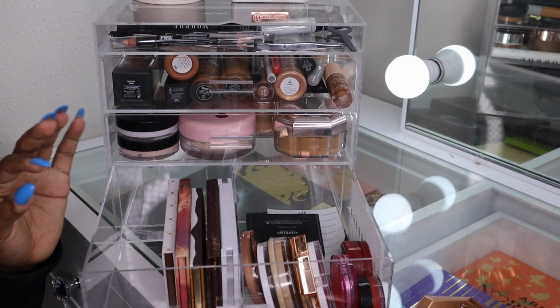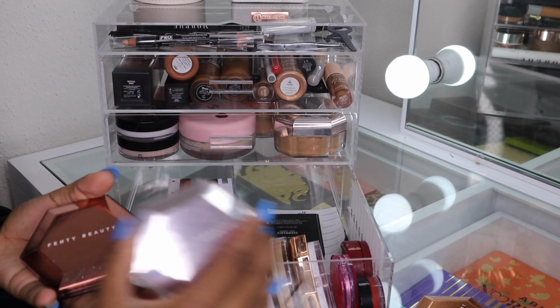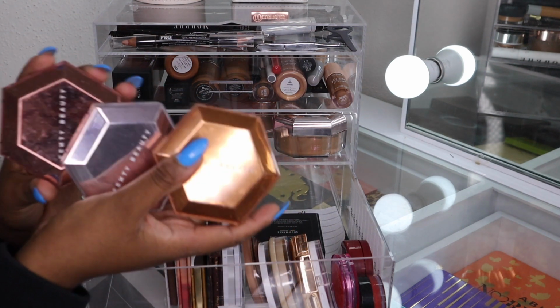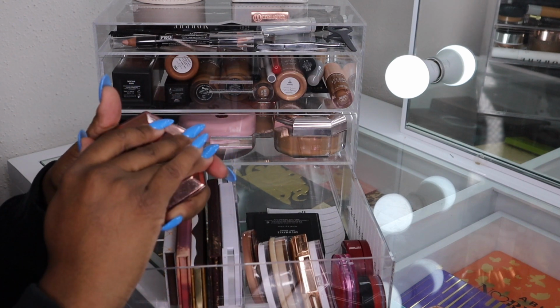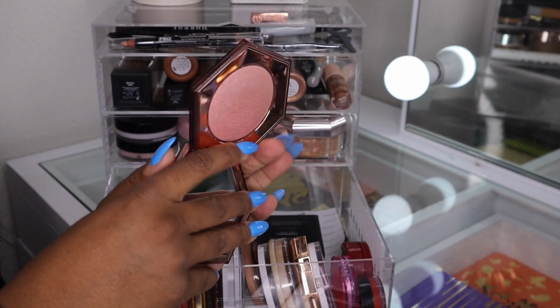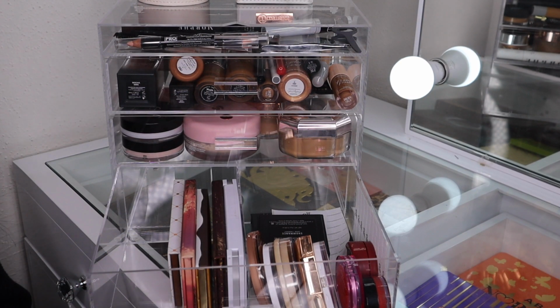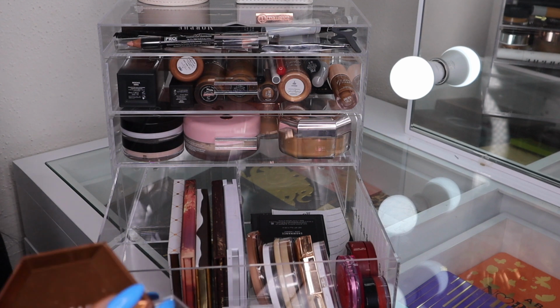So down here, this is where I just keep the mini face palettes and my multi-purpose kind of highlighters. I have these three highlighters from Fenty Beauty. This is the, what is this called? The Diamond Bomb highlighters. I love these. So this is what's in here. I have just these three. I think I'm going to take these out, or no, honestly I might keep these in here.